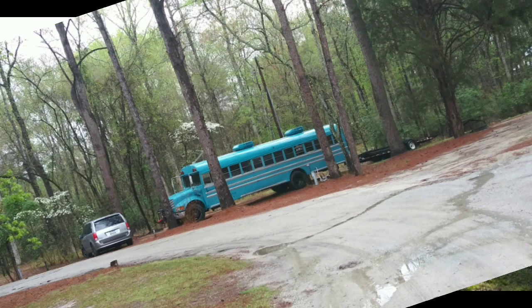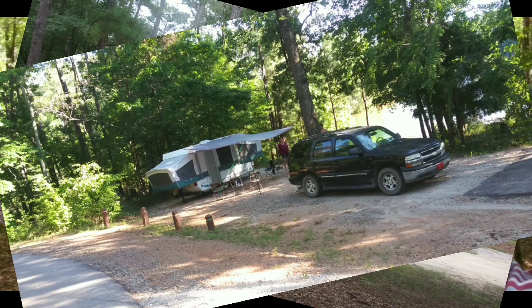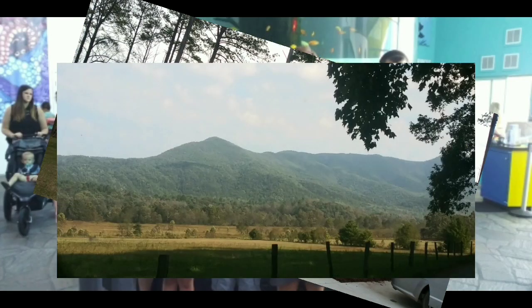Here's our converted schoolie bus. Here's our travel trailer. Here's our pop-up camper. And sometimes we even get cabins. We really enjoy going to the mountains, especially going out to Cays Cove, which is where his pictures come from. Get out on the water and do some fishing from time to time.